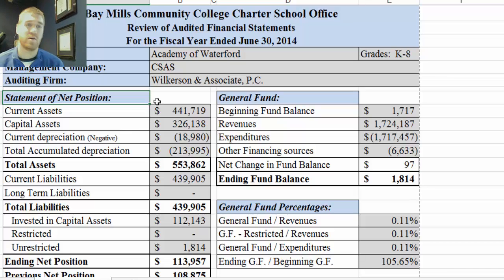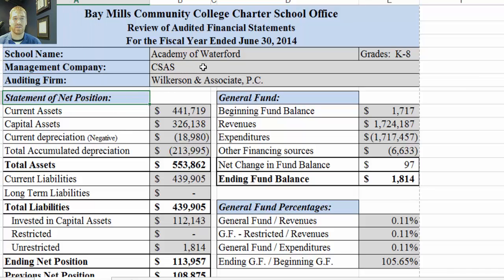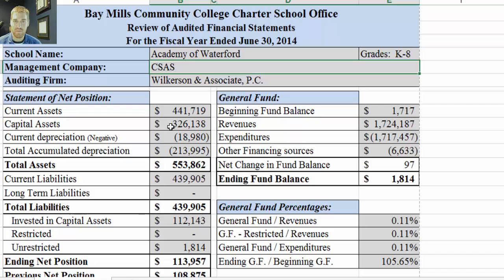Before I get down into the sheet, you'll notice that this says CSAS. That's the management company that was still part of this school at this time, so that's why they're up here. We know that EMAN, or Education Management, has taken over, so that's why that's up there, just so you know.